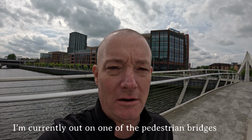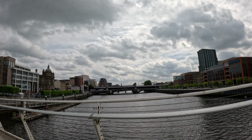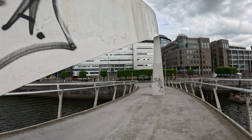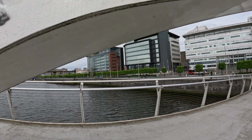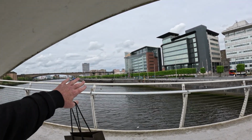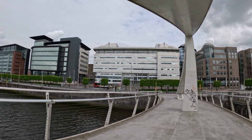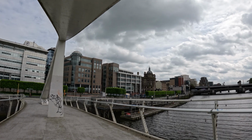So we had a nice stroll along the River Clyde. I'm currently out on one of the pedestrian bridges here. Very nice actually, and the promenade, or the little boardwalk, it actually goes quite far. It looks like you can go quite a distance. Very nice, all tree lined. There's some nice modern buildings down here, and also mixed with the old.